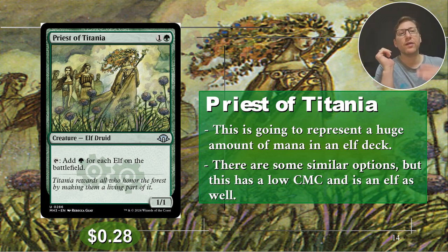Ideally, if you have a lot of these elves with tap effects, you've got something where you can give them haste. You can throw on a Swiftfoot Boots or something. And then you're going to be able to tap this right away and get mana out of it the same turn. But yeah, it is a very powerful effect. Not an uncommon one. I like this one because the casting cost is so low. And it's only 28 cents, which is nice too.